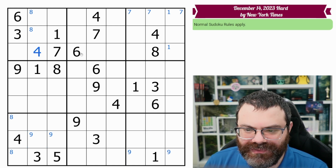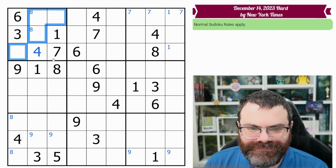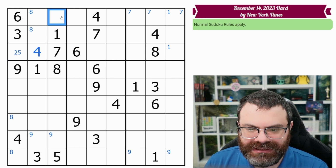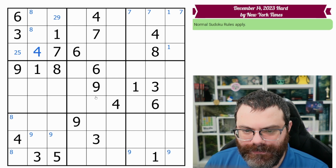I feel like I didn't get everything. What do we need in this box? We need 2, 5, 8, 9. Well, this isn't 8 or 9, so this is only 2, 5. This is 2, 5, 9. No, it's not 5, so it's only 2, 9. Okay.